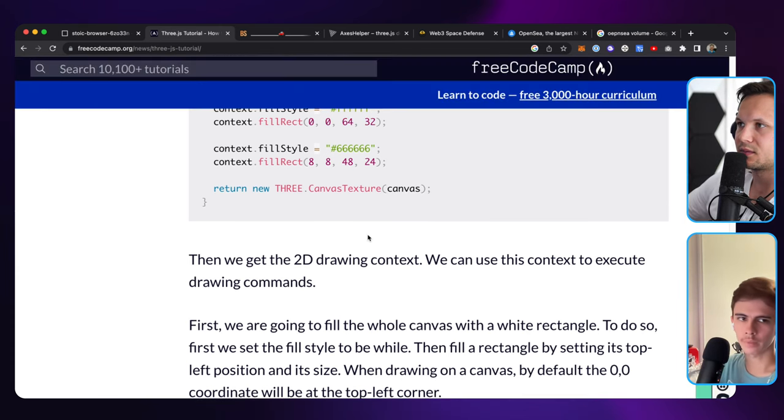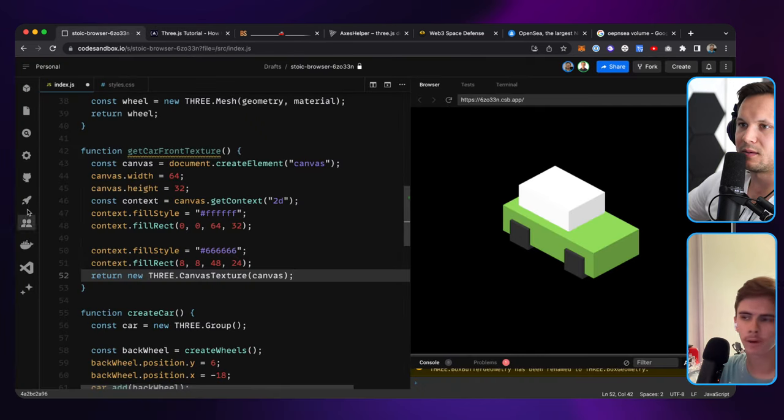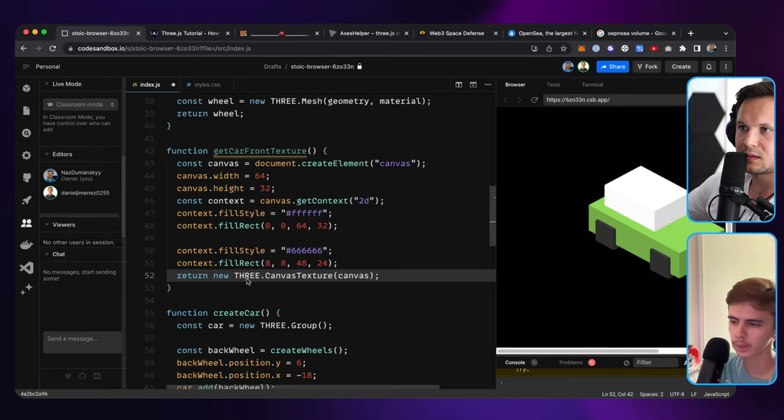So let's do that. I don't know why it keeps kicking you out. Editor. Yeah, I switched tab for a second, but I just got to keep it on this one. Maybe it won't happen again.